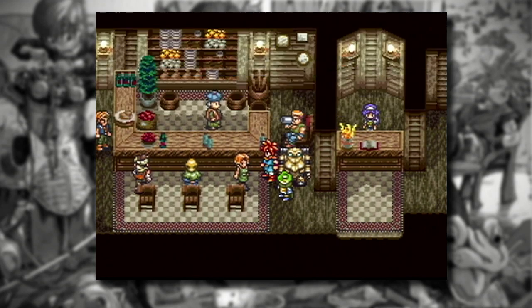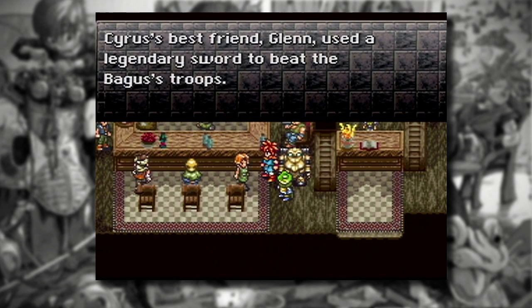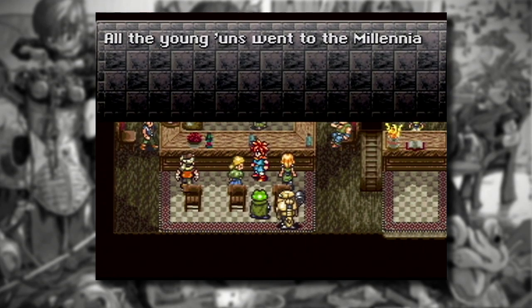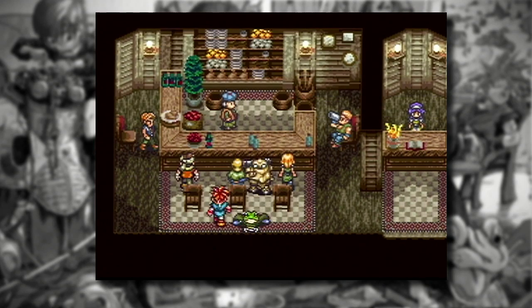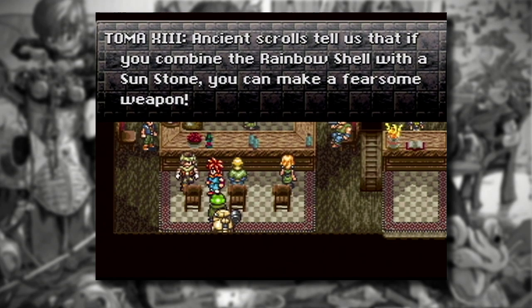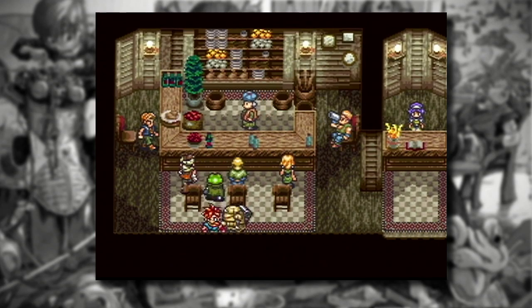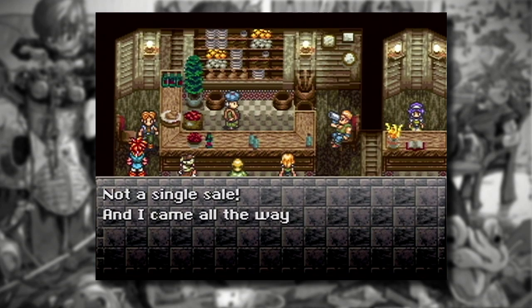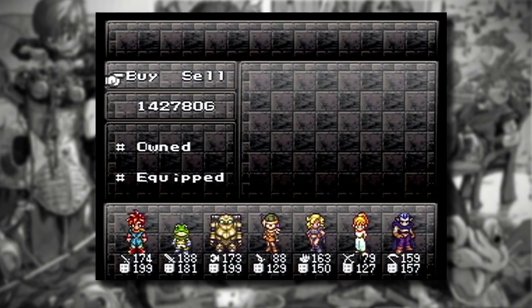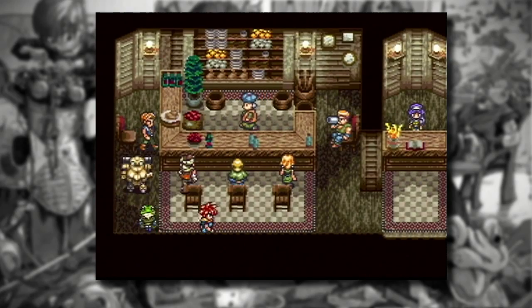Ooh, no. Mysterious sword to beat the Bagus' troops. The Bagus's? The Bagus! Oh, Bilbo Bagus. Tell us that if you combine the rainbow shell and the sunstone, you can make some weapon. Don't worry, we're gonna get to that sunstone. It's like your great granddad told us that. Sail. No. Get out of my face. Not fun.